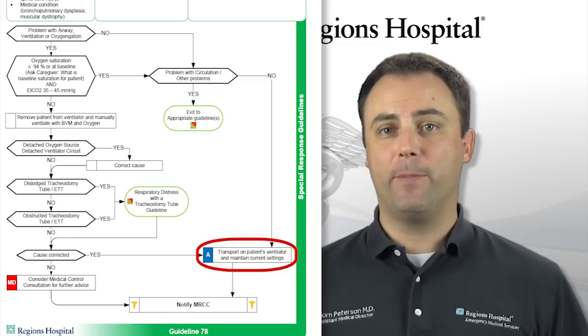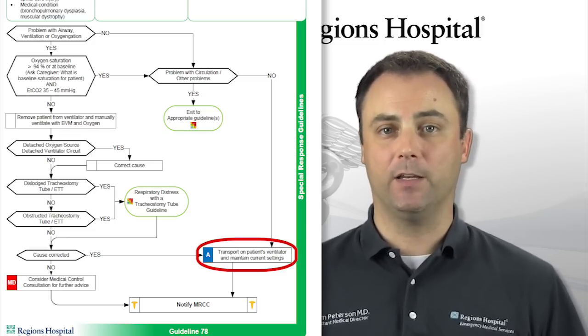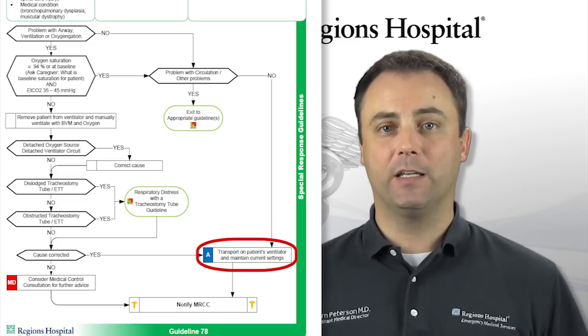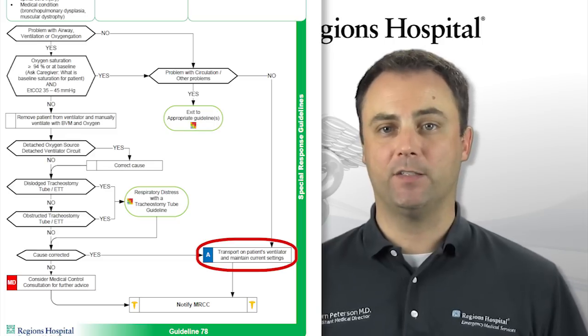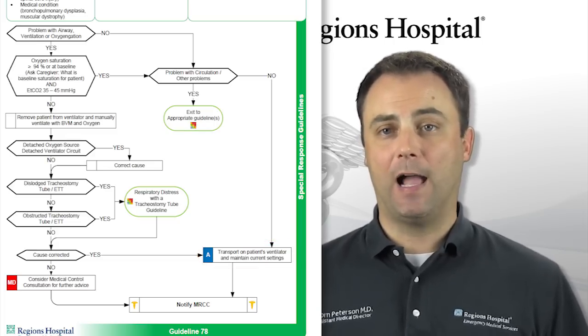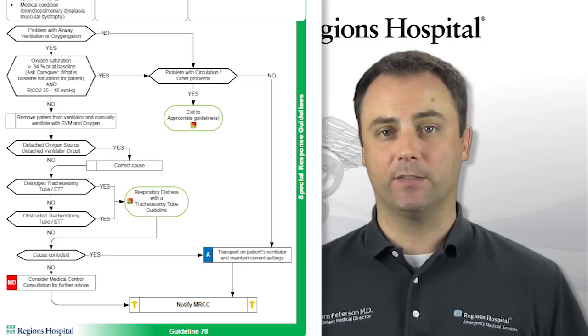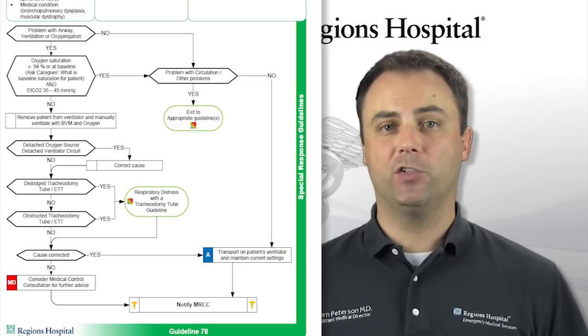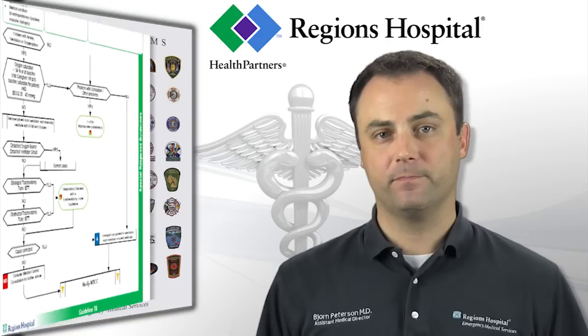Whenever possible, bring the patient's ventilator to the hospital so it can be checked and adjusted if needed. If appropriate, you can continue to use the patient's own ventilator during transport at their baseline settings. Unless the call happens to be a critical care transport, you should not adjust any ventilator settings. If the patient appears to be in distress, you should assist ventilations with a bag valve mask.